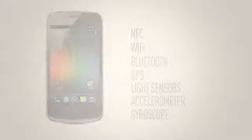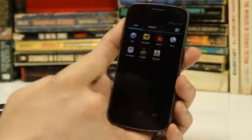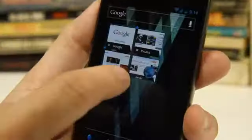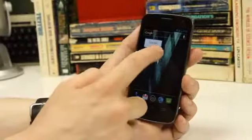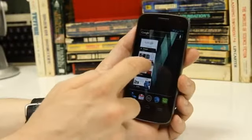But the big story here isn't really about the hardware, it's about the software. It's the first device running Ice Cream Sandwich, aka Android 4.0, which is the latest, newest version of Android. It is a continuation of what the company was doing with Honeycomb for tablets, but they've brought a bunch of that stuff to phones, and they've brought the OS to parity for both devices.